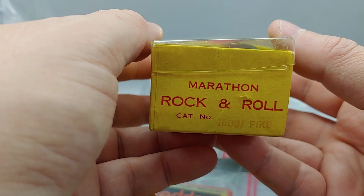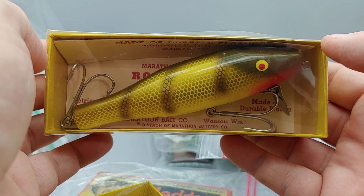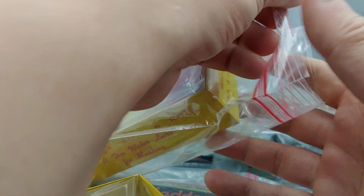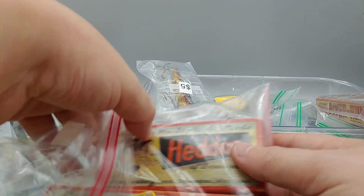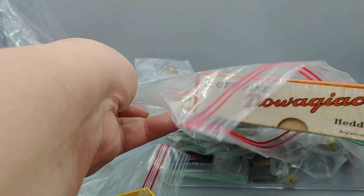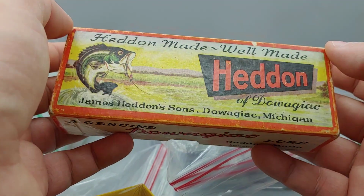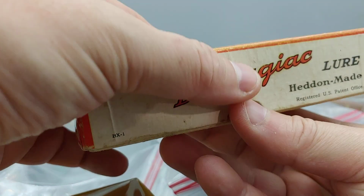But here's another Marathon Rock and Roll. So it's for pike, which is part of the muskie family, I believe. And again, if I have some of my terminology wrong, I apologize. I haven't been fishing since I was a kid with my grandpa, and he definitely didn't have stuff this nice. So this Heddon brand is really good. I think it's Heddon, hopefully I'm saying that right. But just the boxes, you don't see stuff like this. They don't do boxes or advertisement like this anymore. So I just thought it was cool, you know, made in USA.